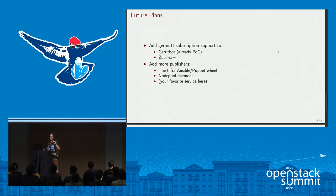And so our future plans here, we want to get Gerritbot using something other than a direct connection to the Gerrit stream. So the Firehose is a good option for that. There are plans in Zuul v3. For those of you who are familiar with Zuul's current development status, we would like to, after the v3 release, get the ability for Zuul to consume MQTT or some other messaging bus as a stand-in for the Gerrit event stream. And then some more publishers.